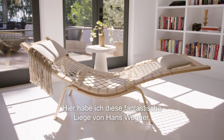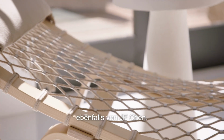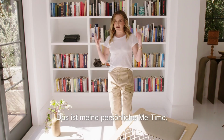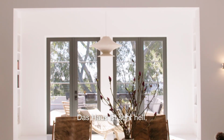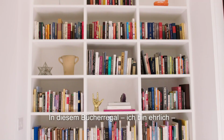I have this awesome collector's Hans Wagner chair, and I got this from JF Chen. I definitely have taken a nap here. It's my little me time where I'm like, okay, just get a 5-minute refresh. This house is very bright. It's very zen. It's what we loved about it.